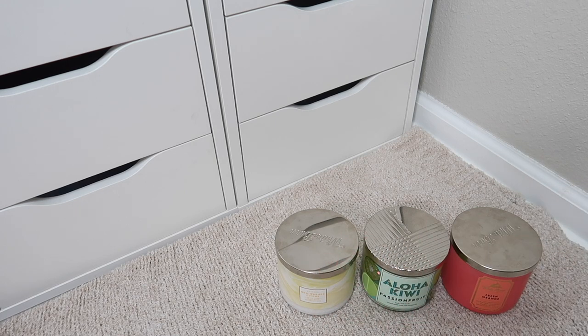It is incredible, and I'm hesitant to share my love for this because I don't want other people to buy it, because I want to buy all of them. So that one is amazing, and I would absolutely recommend it, and I will continue to buy that candle for as long as it's available.